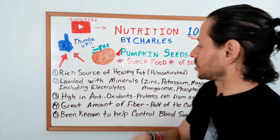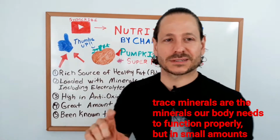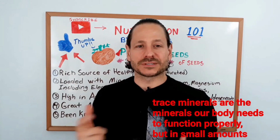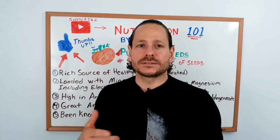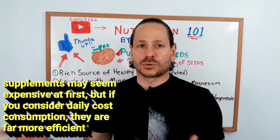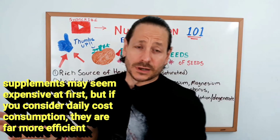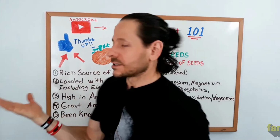Number two, it's loaded with minerals, a lot of trace minerals. That's almost one of the definitions of superfoods, foods that contain trace minerals. A lot of times you have to supplement them, especially if you're not getting them every day in your diet. Sometimes superfoods are not easy to get to, they're not accessible, so we supplement. But if you're not going to supplement because that costs money too, and you just want to get it through food, then you want to eat things rich in trace minerals.